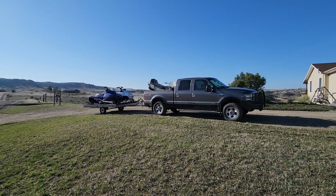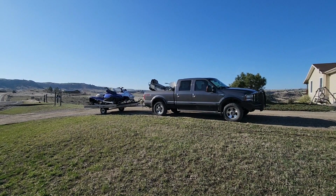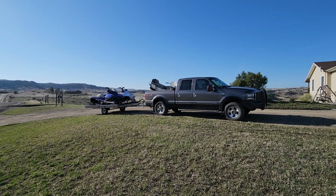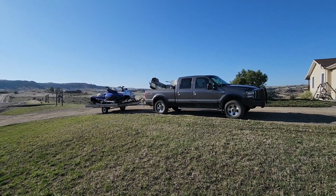You can hear behind me the birds are singing. That's one way you can tell it's finally spring, when the meadowlarks finally start. There was one just right there. But yeah, you can finally tell it's spring when the meadowlarks start singing.